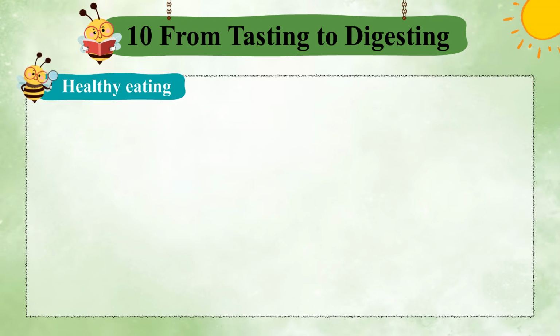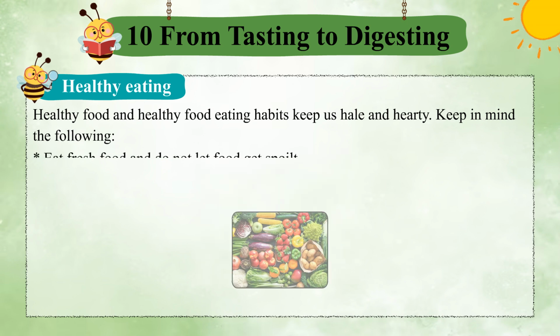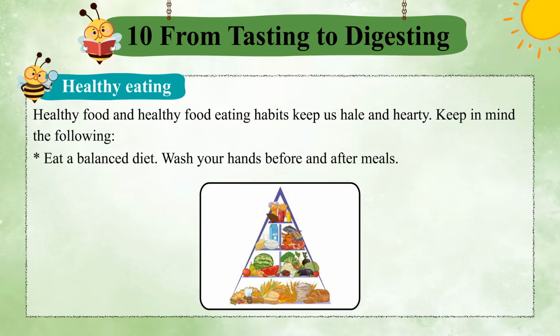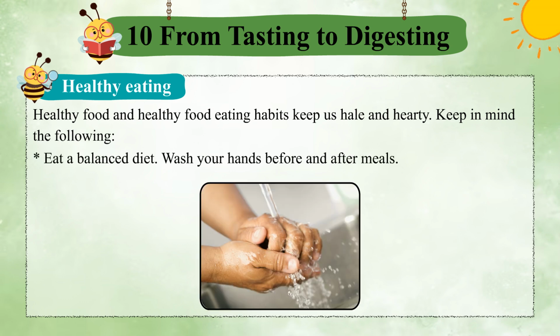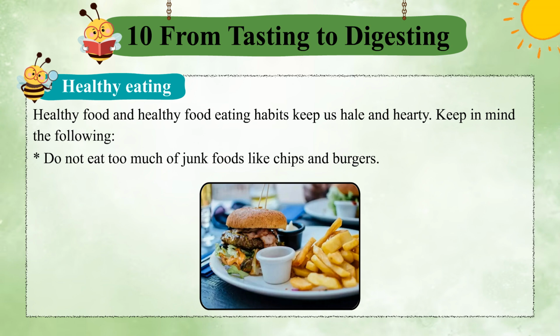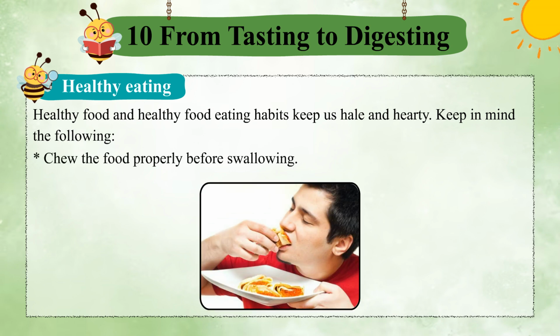Healthy eating. Healthy food and healthy food eating habits keep us hale and hearty. Keep in mind the following. Eat fresh food and do not let food get spoiled. Eat a balanced diet. Wash your hands before and after meals. Do not overeat. Do not eat too much of junk foods like chips and burgers. Eat food at regular intervals of time. Chew the food properly before swallowing.